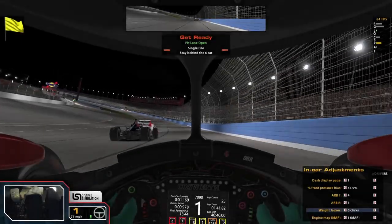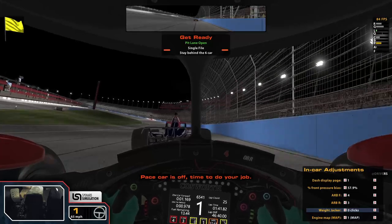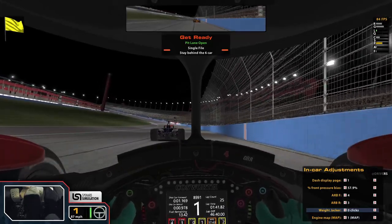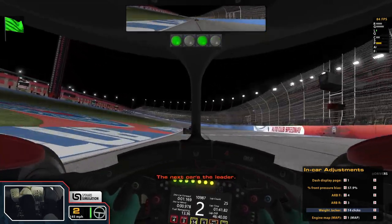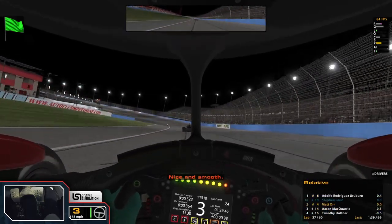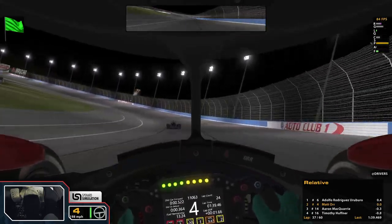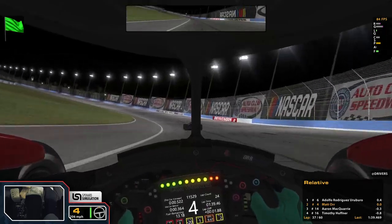Alrighty, we're going back to green flag racing. This guy in front of me obviously stayed out. The guy behind me stayed out. And then from there on, everybody made a pit stop. So, green. Fuel should be pretty much a non-issue at this point. Nice and smooth. Which kind of sucks, because if it was going to be a fuel mileage race, we were right where we wanted to be.